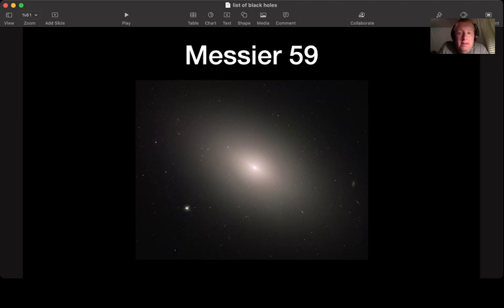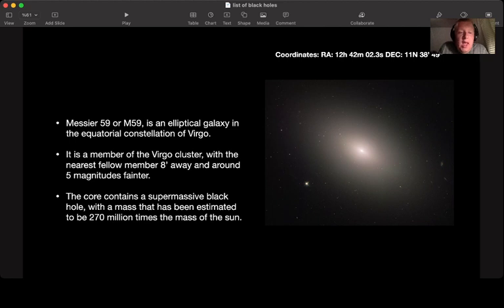Now, Messier 59. Messier 59, or M59, is an elliptical galaxy in the equatorial constellation of Virgo. It is a member of the Virgo cluster, with the nearest fellow member 8 away and around 5 magnitudes fainter. The core contains a supermassive black hole with a mass that has been estimated to be 270 million times the mass of the Sun. That's really big. That's a very big black hole right there.